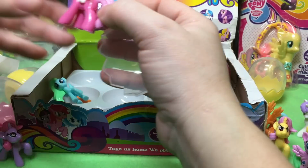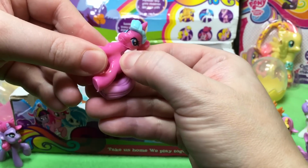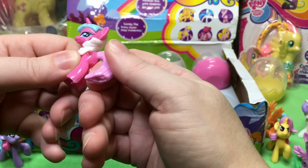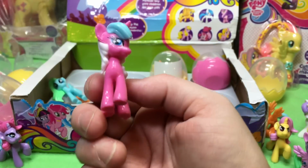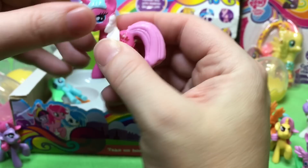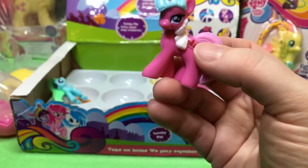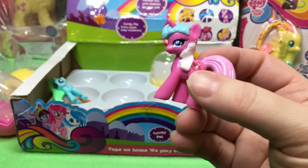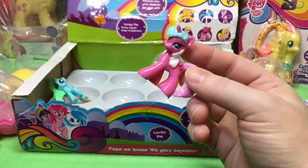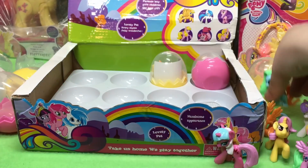If you ever wanted to know how they made these, you can see that the separate pieces are not glued on entirely. So these would be really good for customs because you can take them apart, you can repaint them, and you're not going to be damaging somebody that you really need. Isn't that cute? Oh, we could totally do customs. Wait, you can make Star Glimmer with this pony. Yeah, you could. Or you could use this hair. You can use that hair in the front with that pony in the back. You totally could.